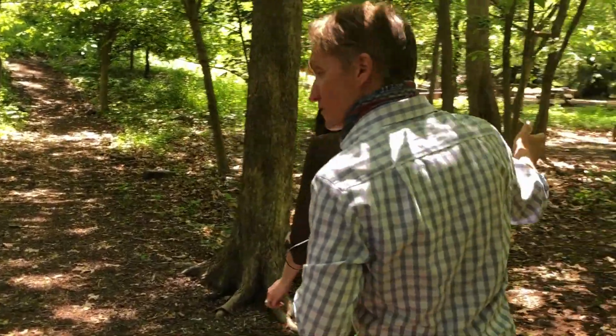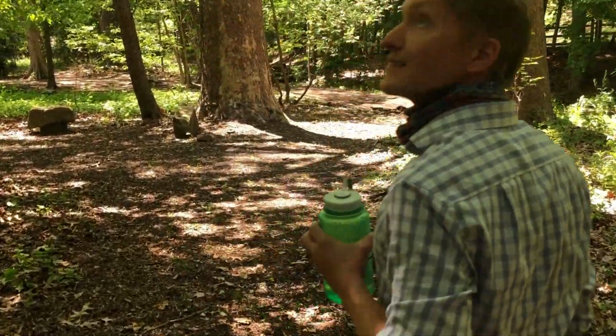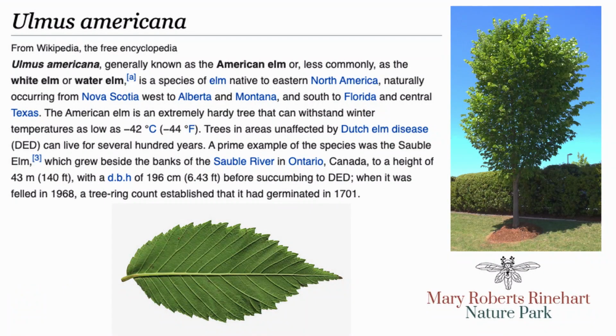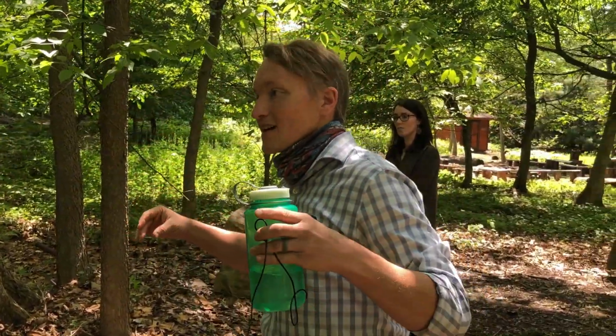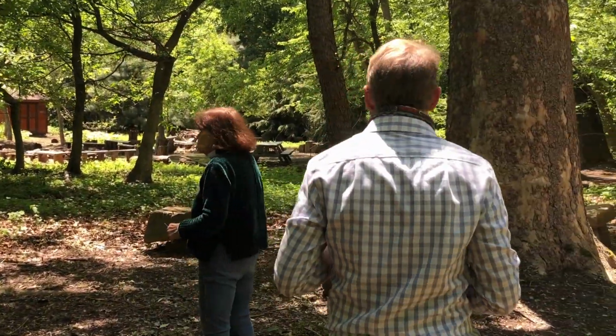Okay, we're gonna hang a right here. Red elm, white elm. A fun thing about elm trees, and here we have an American white elm, and there's an American red elm right there. When they grow in wet soils, saturated soils, places with a high water table, they have a basal hypertrophy. The roots grow into these amazing buttresses, and so they look like a tree in the rainforest. It's kind of fun.